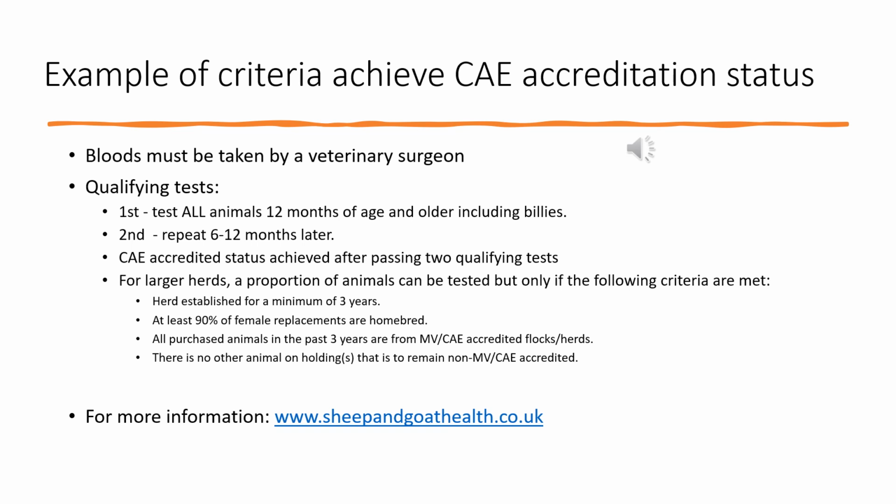In order to maintain that status, you have to do a first routine blood test on all, or the proportion again, according to flock size, of animals 18 months of age and older, including billies, and that is due 12 months after passing your second qualifying test. You then have to do a second repeat blood test, and that's due 2 years later, and thereafter a routine blood test every 3 years. So eventually you'll only be doing your blood test every 3 years if it's coming back as negative.